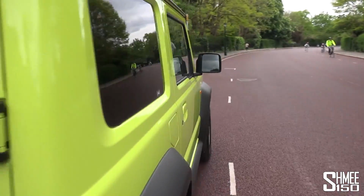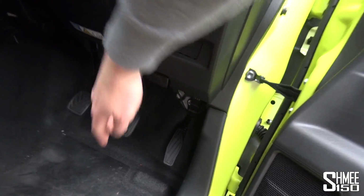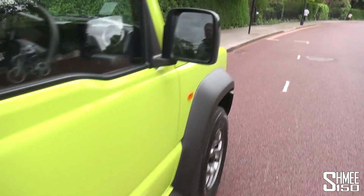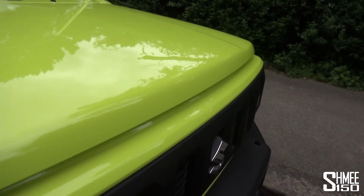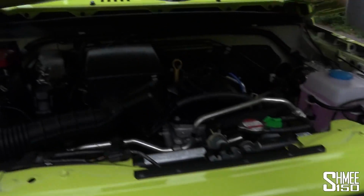Up front, it's a 1.5 litre 3-cylinder engine. I'm just going to come around and open this up quickly. I think it's probably down here somewhere. Yep, there we go. See if I can work this out as we go. Let me find the catch as well. Give me one moment. There we go. Lift that up.